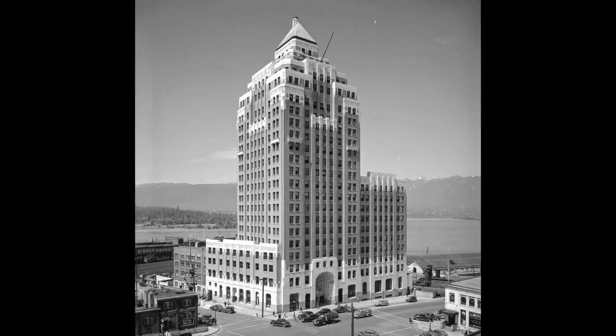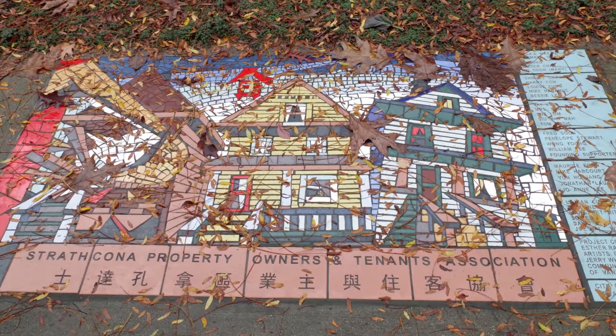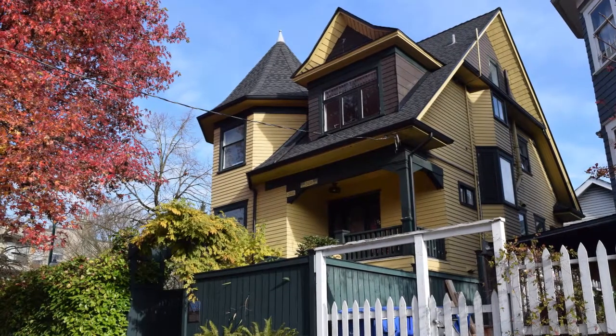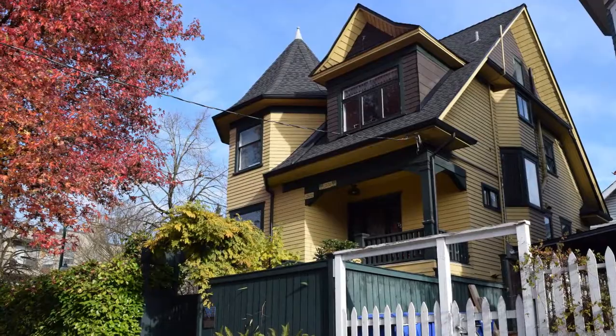Whether you're the steward of an iconic landmark building, a cultural hub for local history, or a charming historic home, regular maintenance is an important and effective way of preserving our city's heritage.